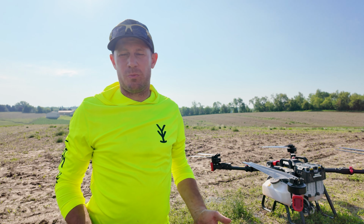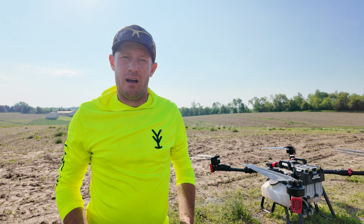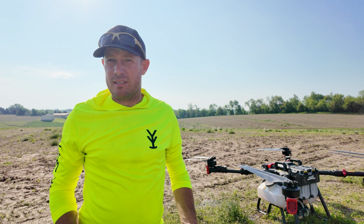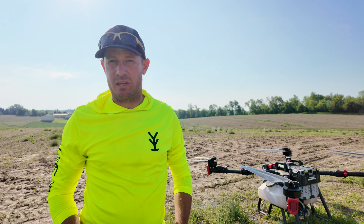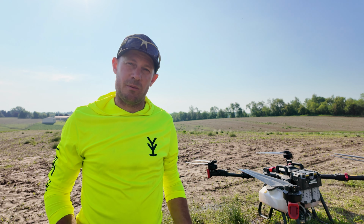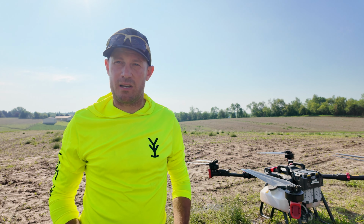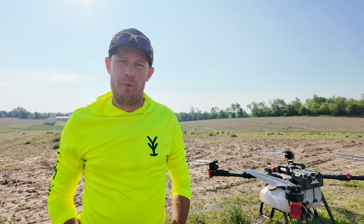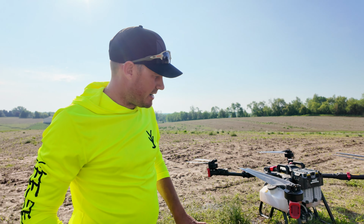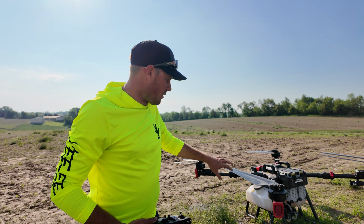And the rain hasn't been super conducive for getting out here very quickly after planting. So it's a little bit weedier than what we like to see, but it's going to still work out for the application that we have planned. So we're going to be putting on some residual chemistry, some burn down chemistry to knock back the weeds that we see out there right now, as well as some foliar feed, and we can talk more about that in a little bit. But right now I want to show you the P100 Pro.